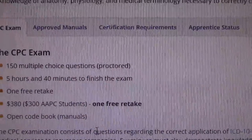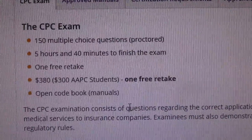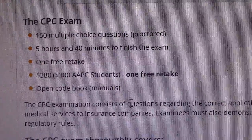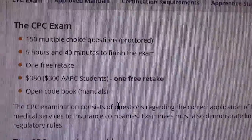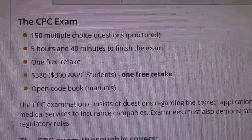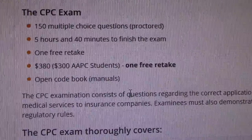So here under the first one for CPC exam, notice it tells you that it is a 150 multiple choice question. It is proctored test. Just means that they'll have two members of the AAPC who are CPCs that will proctor the exam for you. It is a 5 hour and 40-minute test they allot you to take. 5 hours and 40 minutes to complete. You get one free retake.